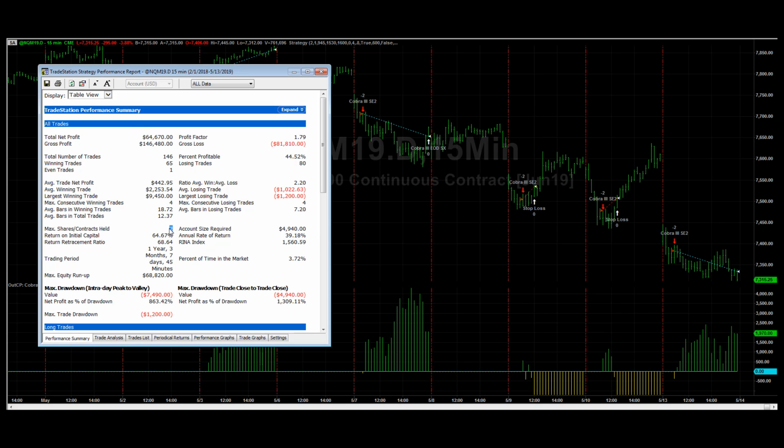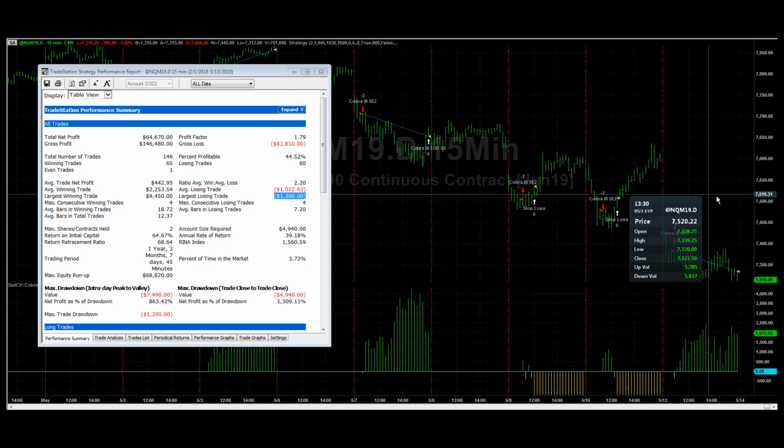You could trade 1 contract on this, and the total net profit would be half, the drawdown would be half. And so all the entries and exits get out the same. There's not different exit strategies for each. And so 44%, $1,200 largest losing trade means that with 2 contracts our stop loss is $600 or 30 points. A 30-point stop loss in the NQ is very, very tight. You see the NQ is down 295 points today, 3.88%. This strategy did well, picking a good entry point and being able to stay with the trade.